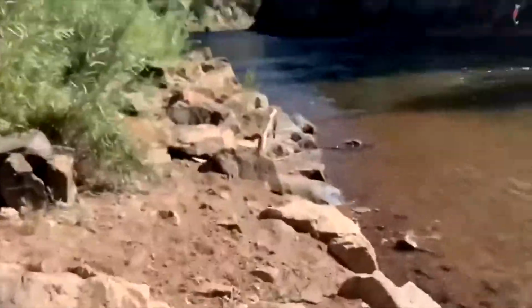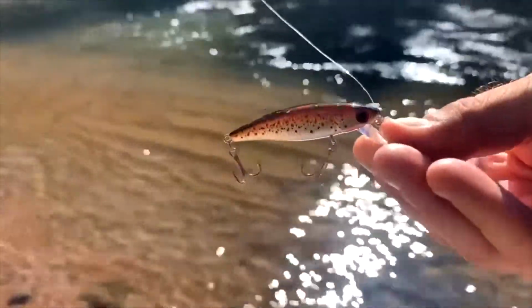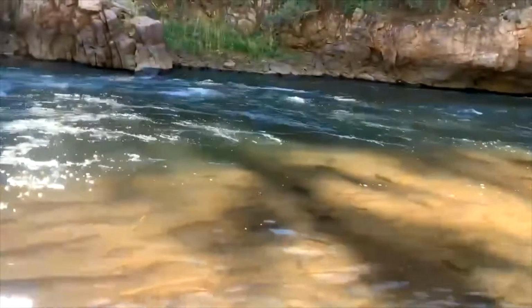That was a heck of a hike, but we made it. Gonna be throwing that HD trout. Caught one trout off of it already. Nice little rainbow. See if we can get another one here.